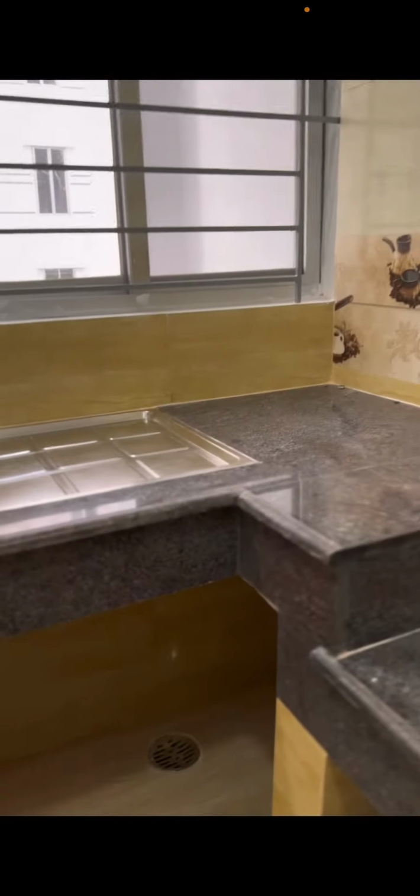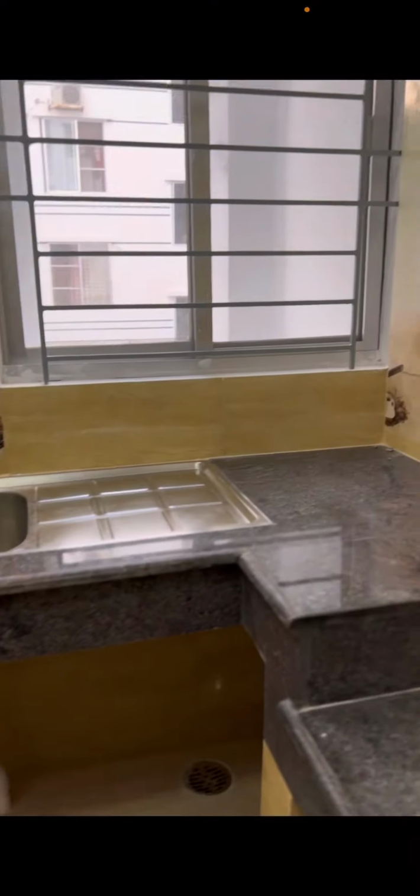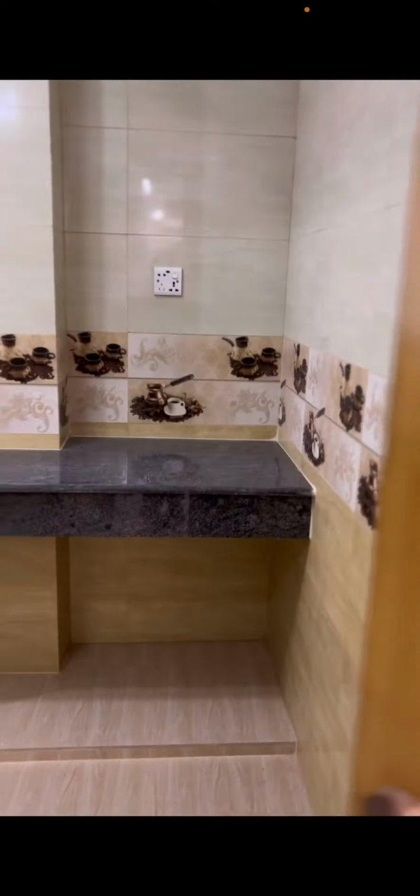There is huge space for your kitchen amenities. Here is the window of your kitchen. The storeroom. Well, there is a small kitchen balcony for your ease of use. This is something very useful for kitchen area, a perfect kitchen balcony.